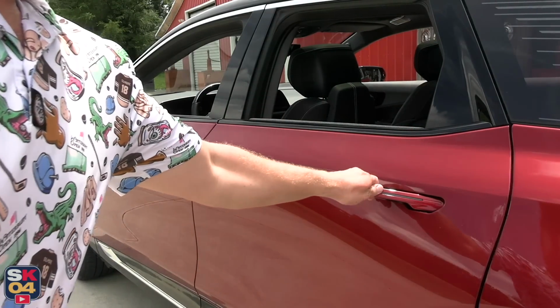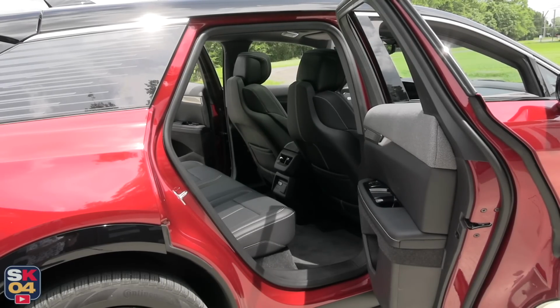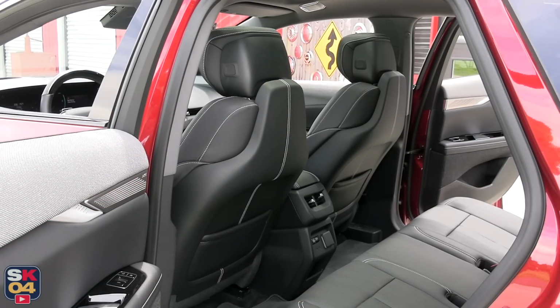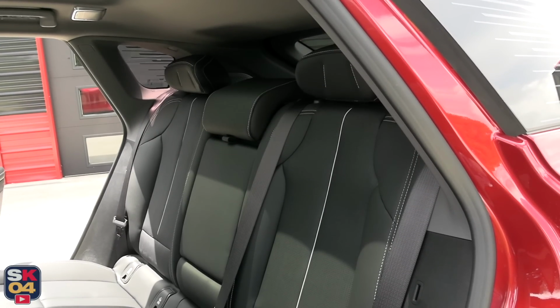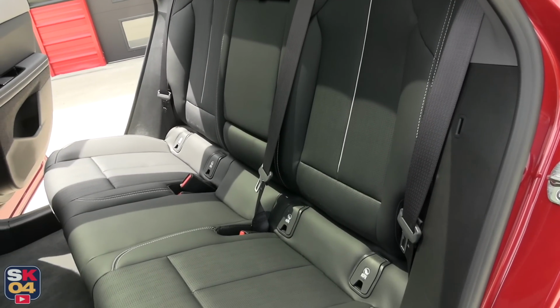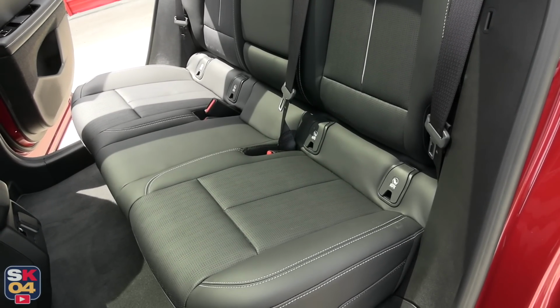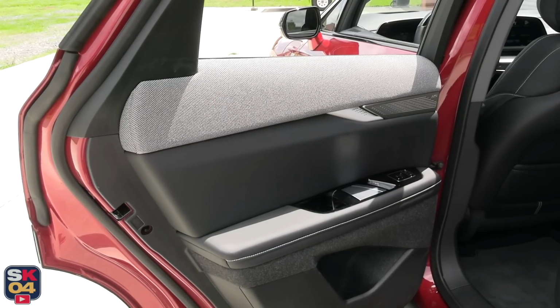Cadillac did a great job with giving the Optic a rear seat that feels class above. It's a space that'll treat passengers to high-end design details and a pretty comfortable seat. Entry and exit is easy with the flat roof and wide door opening. The dimensions allowed by the Ultium platform, coupled with a flat floor, allow for an open and airy space that can sit up to 3 people. Even if someone is sitting in the middle spot, they won't feel too out of place.